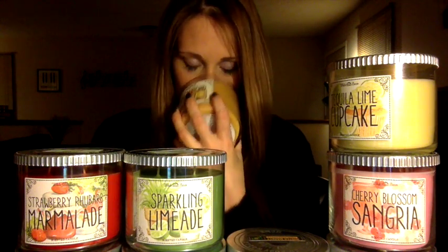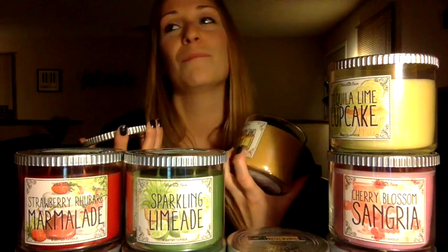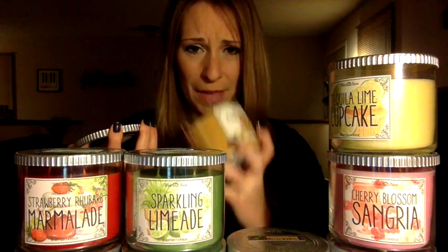I'm a big almond person. I love almond smell. That's not really in here. No. To me, it's like the vanilla chai, but it's almost lighter than I remember that being.